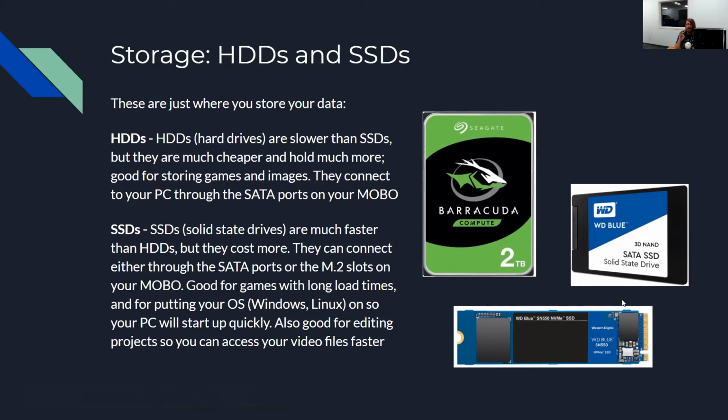That's the real speeds. What your SSDs you want to use for is if you have some big games that have some really long load times, if you can afford an expensive SSD, that'll help get your load times way down, quite a bit. So that helps a lot. And that's also a good place to put your operating system, Windows, Linux, whatever, especially if you have Windows, because then that speeds up how quickly your computer starts up a lot.